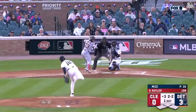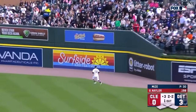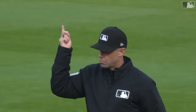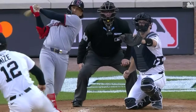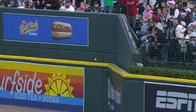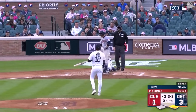Now Bo Naylor, Guardians catcher, hitting .198. The pitch swung on, bang, deep right center field, long run Carpenter. This ball hits off the wall. No, they're now calling it a home run. Bo Naylor stopped at second, and now he is told circle the bases. And so it is a home run for Bo Naylor, and that's number seven for Naylor. 3-2. Noel runs again. It's ball four, and the Guardians start to build a rally here in the third.